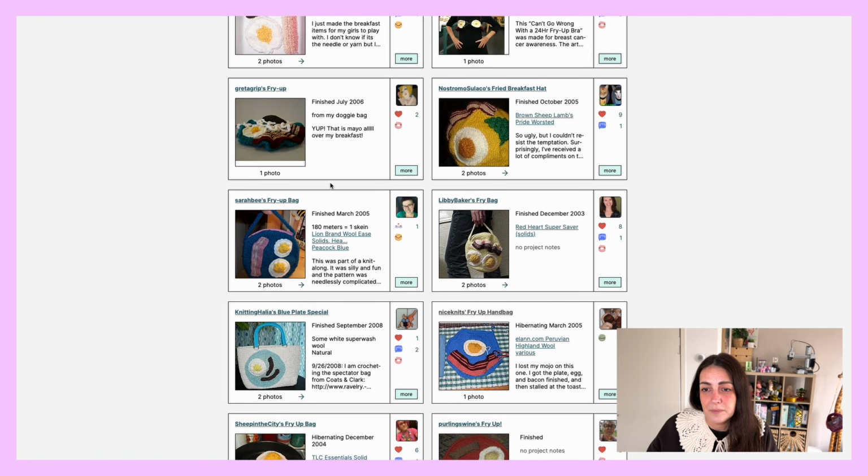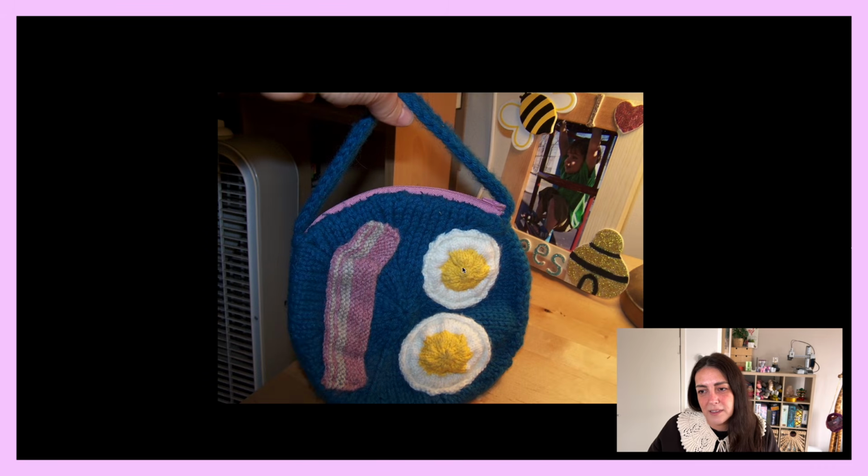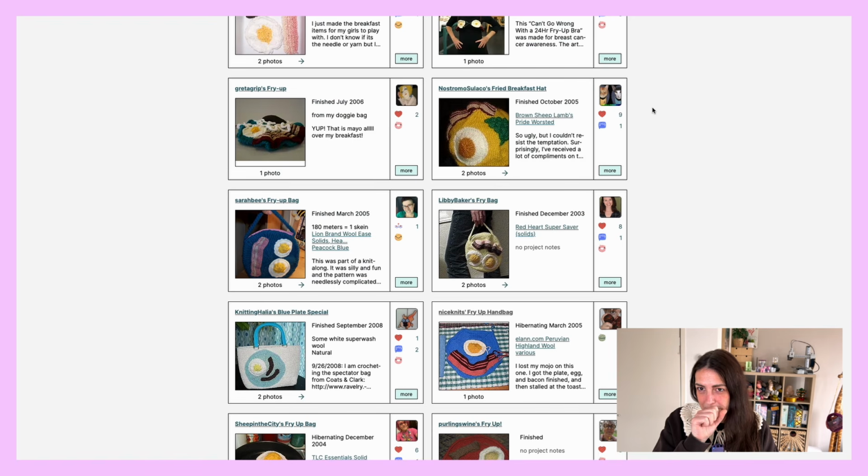Yeah, this one's fun. It looks like a face. See, the eggs look like eyes, and then the bacon looks like a mouth. This is a very small bag, and I think that's probably a good idea. Do you want a whole big bag? That's a fry up. Sorry. Or do you want a small one?